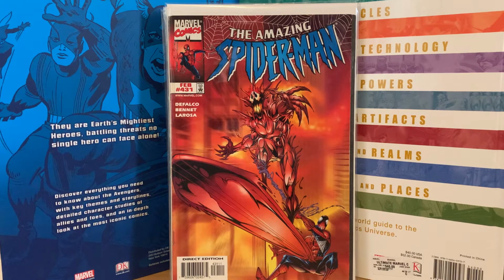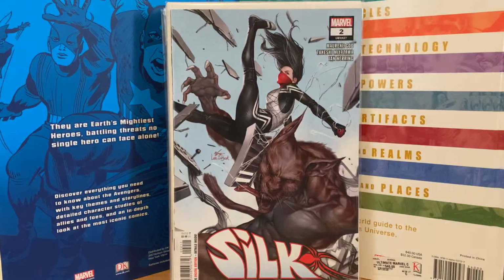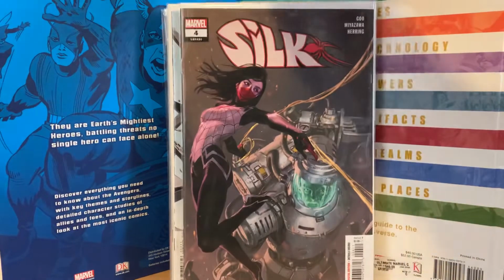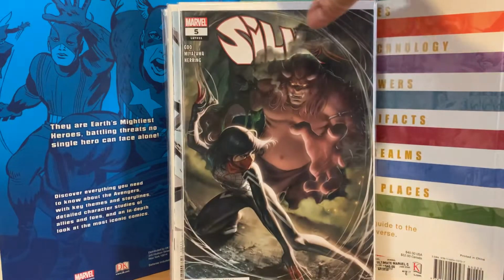Then I got a little batch of Silk comics. I got number one here. These were $3 a piece. So I got Silk number one, number two. Just a little mini lot. Number three. Number four. And number five. So those are all $3 a piece.